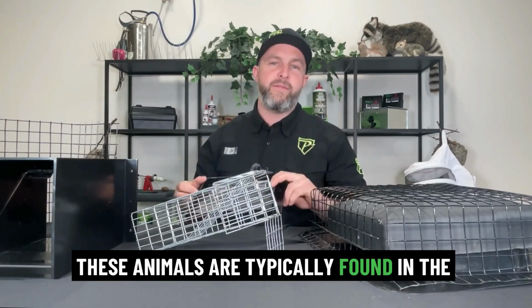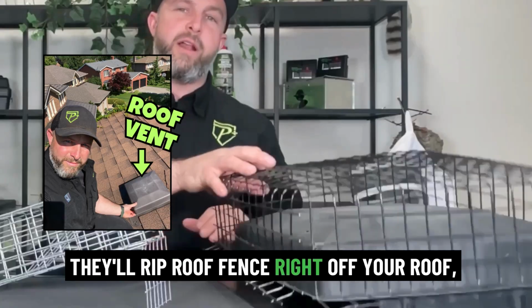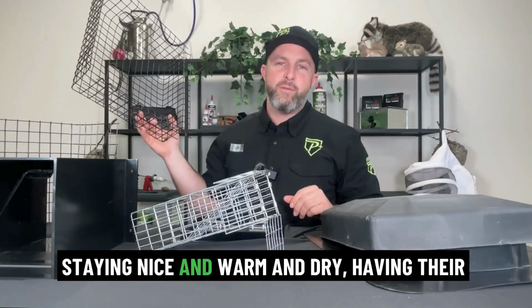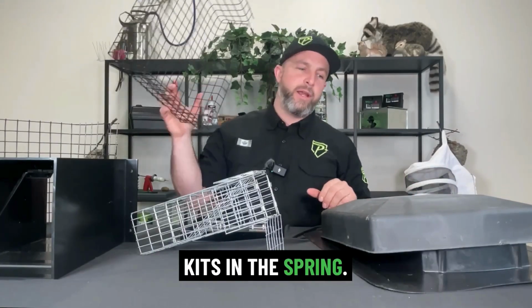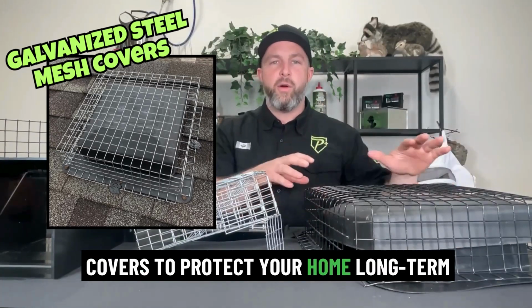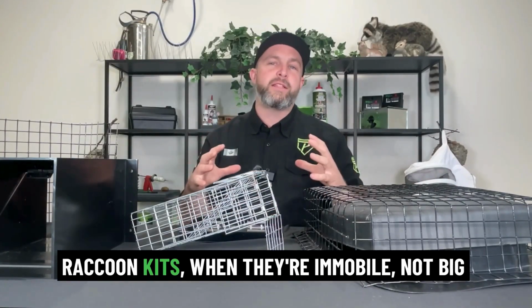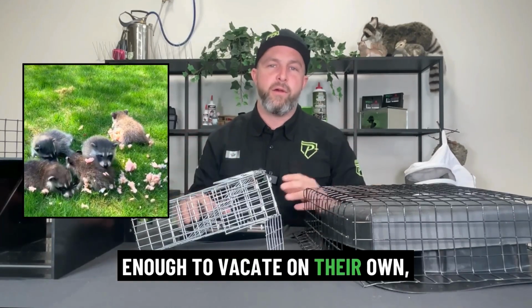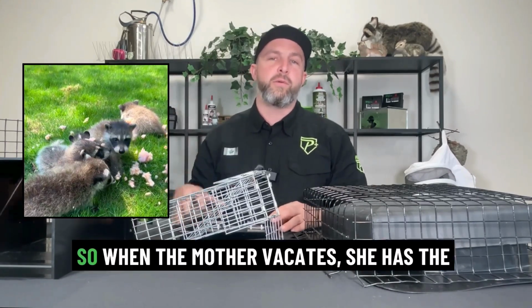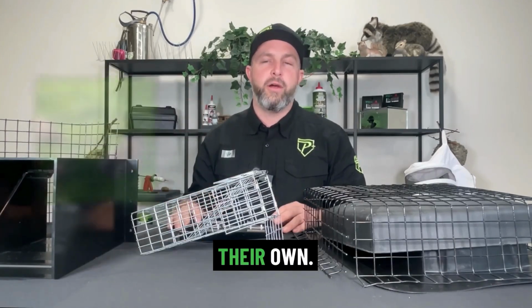These animals are typically found in the spring up inside your attic. They'll rip roof vents right off your roof, gaining entry into the attic itself, staying nice and warm and dry, having their kits in the spring. The use of vent covers, galvanized steel vent covers to protect your home long term, and one-way doors for exclusion are critical. Raccoon kits, when they're immobile, not big enough to vacate on their own, are humanely removed by technicians and relocated to the exterior. So when the mother vacates, she has the opportunity to relocate her young on their own.